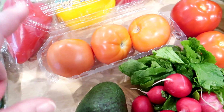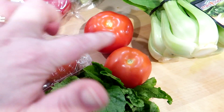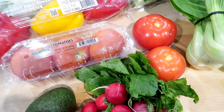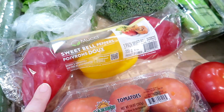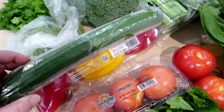I almost wonder if I should get a refund for them, but maybe if I put them in a bowl with some apples, they'll ripen. These look a little bit better. I think I ordered Roma tomatoes and they substituted me for this. I can't exactly remember. I also got some bell peppers for salads and recipes and an English cucumber.